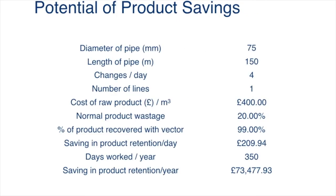The savings using the system can easily be calculated. Calculating this on a single 75mm line, 150 metres long, and doing 4 changes per day. If a normal water push system wasted 20% of the volumetric line, and we are able to recover 99% of the product, if this line is operated for 350 days per annum, we can offer a saving in product retention around the value of £70,000 per year.